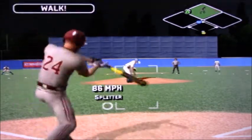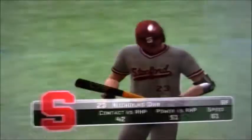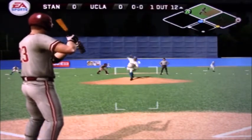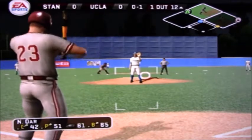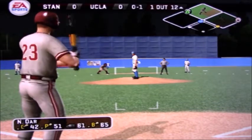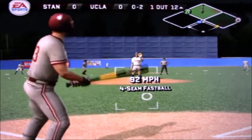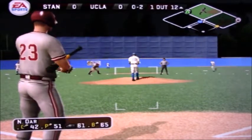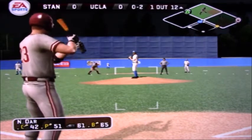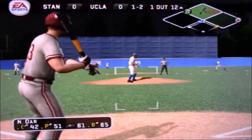And two. Well, as the walk advances to second. Number two. I'm dying here. Check swing on a pitch that was really close.